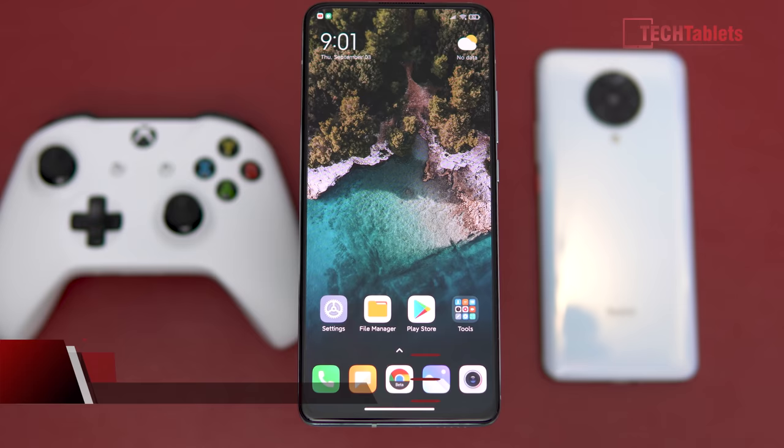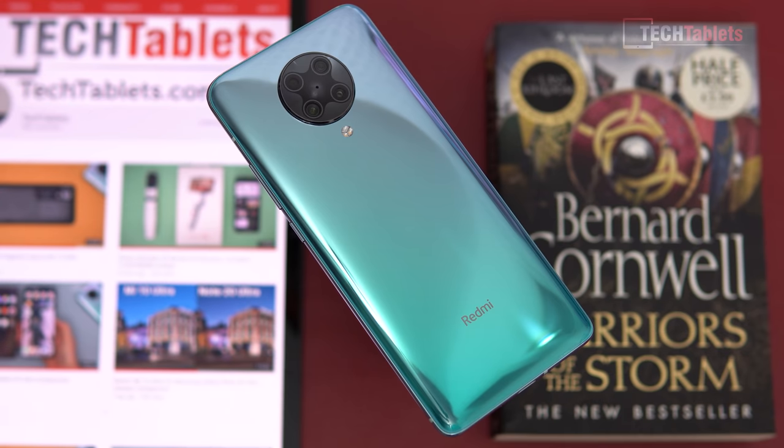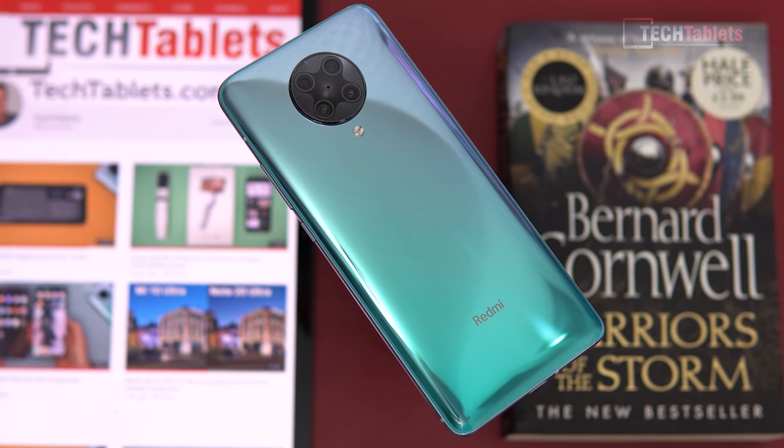Okay, so I'm not an influencer, I'm not one for hype, but this is a phone that if it was sold definitely outside of China with a very similar price, would sell just like hotcakes, would just be absolutely clearing the shelves. And you'll see why in this video, because this thing here is the K30 Ultra.